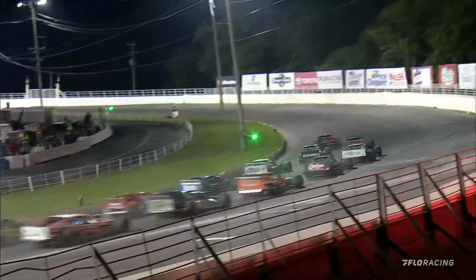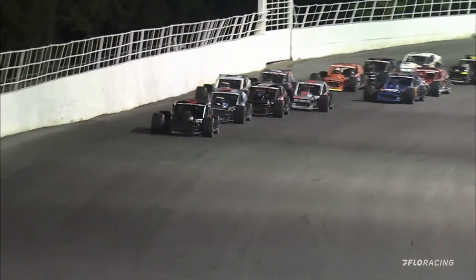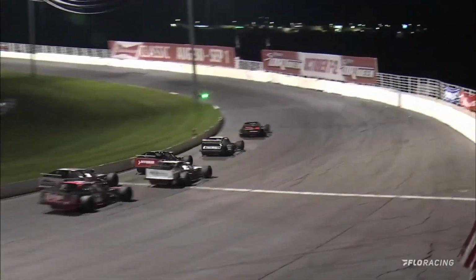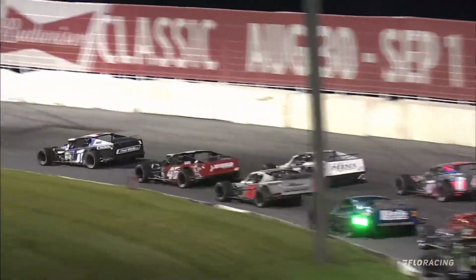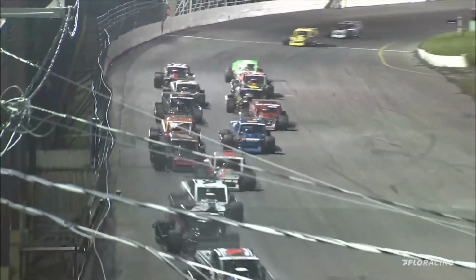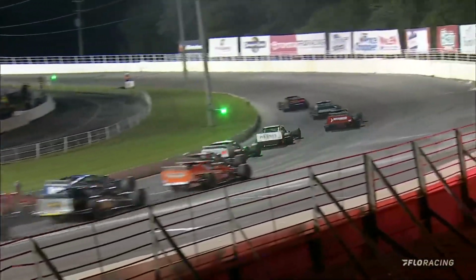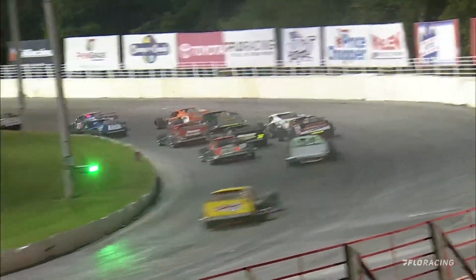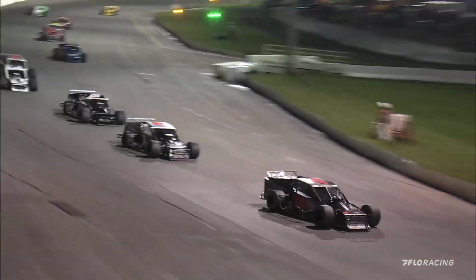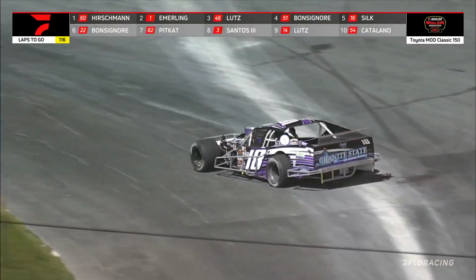Again, Hirschman to the advantage to the inside, but sneaking in to the number 2 position. No surprises here, Patrick Emmerling. Emmerling moves into second, car number 1, and here comes the battle of the points in 2024. It is Justin Bonsignor hunted down by the number 16 machine, and that, of course, is Ronnie Silk. Hirschman, the leader, going down into turn number 3, and we got another yellow out on the speedway.